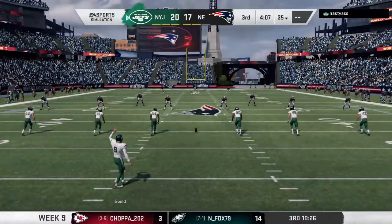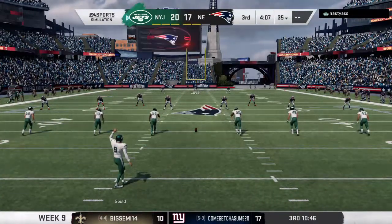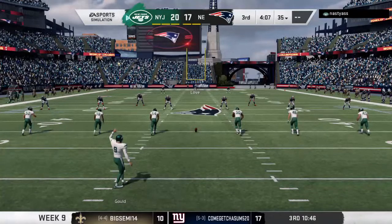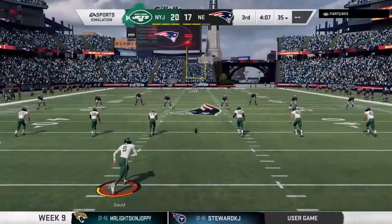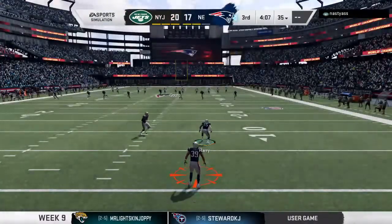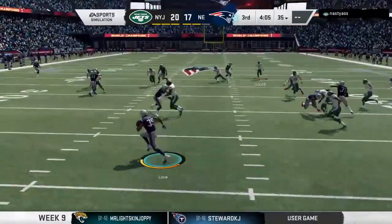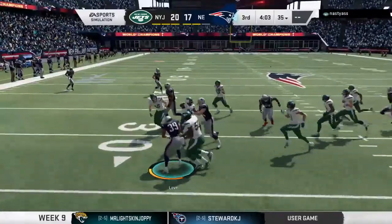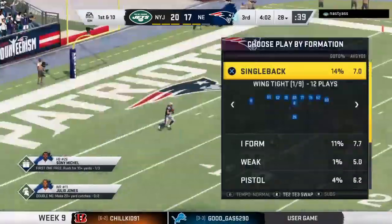A good drive gets them inside the 5, but they could not punch it in. And credit the defense, too. Make sure that happens because that was the old bend but don't break approach. Made sure they contained them when they absolutely had to and forced the field goal attempt that went through. This fielded at the 2. And he's up across the 25 and down at the 28-yard line.